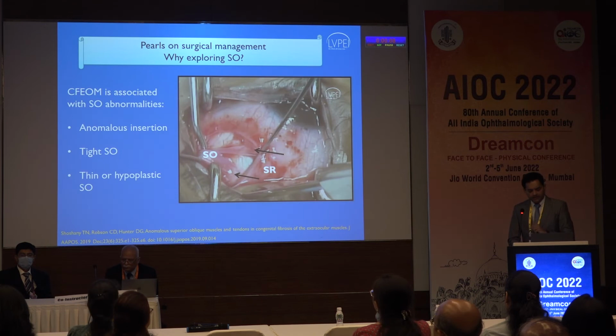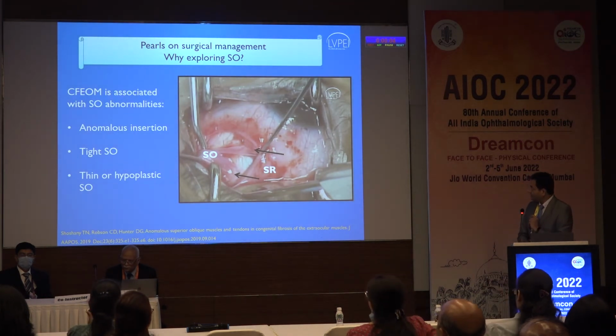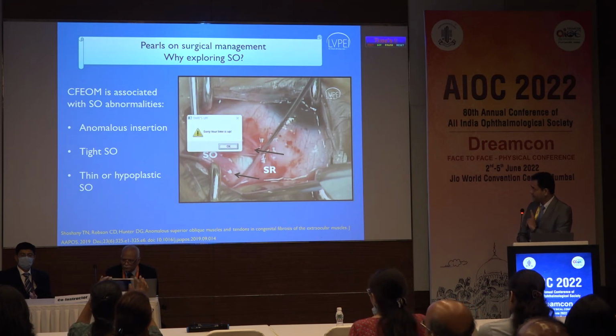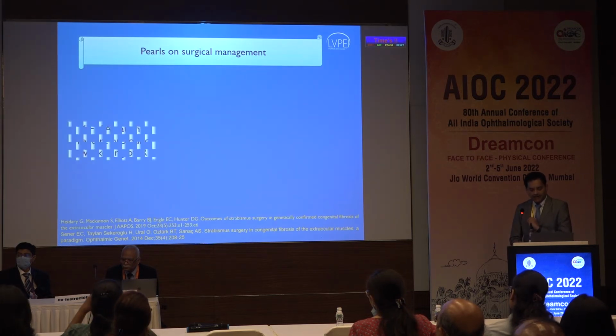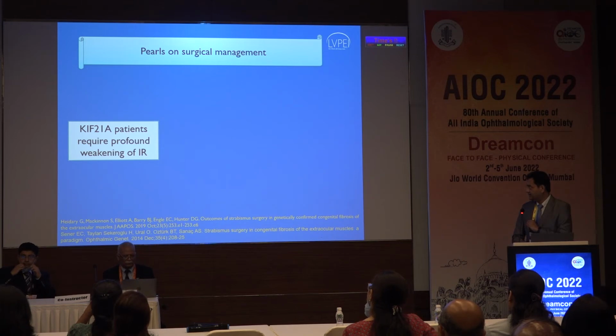So sometimes you may have some of the pearls I would like to share here. While exploring the SO, you will see that the SO tendon insertion is abnormal. That's one of the things you can have. Tight superior oblique, and you can also have anteriorization of the superior oblique, and also you can have KIF21. The type 1 may require a very, very large weakening.